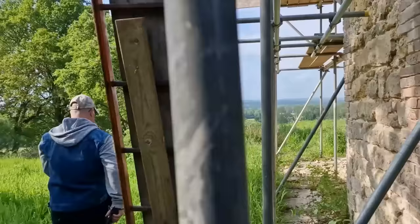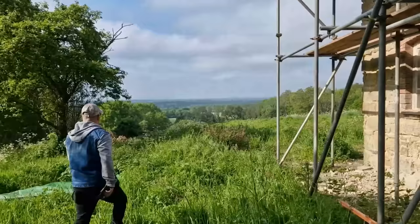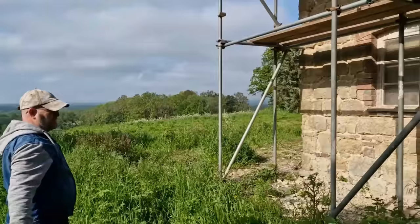Someone's tried it already. Look at that view. That's just miles and miles and nothing. Oh, they're doing the painting in. They're doing all the painting. That's horrible.